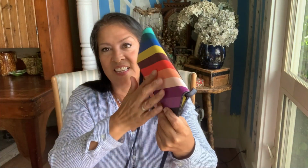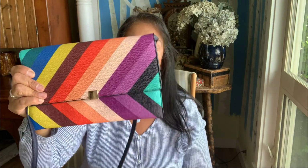Even though this one's not old, this really brings back memories for me of being a teenager. We were really into this like groovy multi-striped color style. It's super cute. I think this one was from Target, and it'll go into the store and I'll probably put like $12 on it. But I just thought it was adorable.